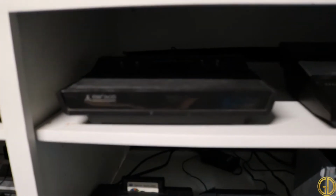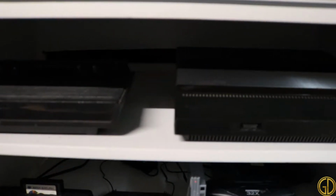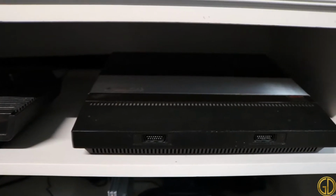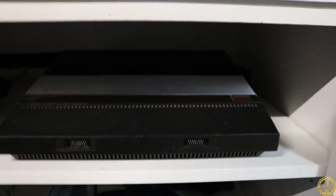On this shelf, because of their size, I only have 2 systems connected. The first system is my Atari 2600 Vader, and next to that is arguably the largest home console I own, and that is the Atari 5200. I'm not sure why they had to include the controller storage in the back, but nonetheless, they did.